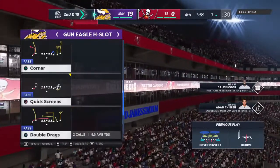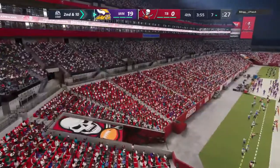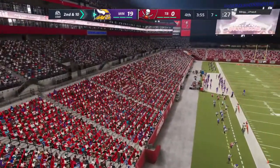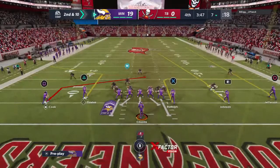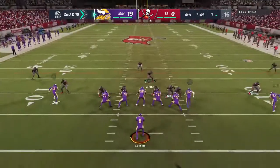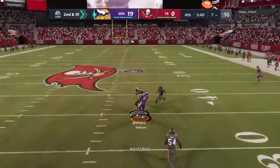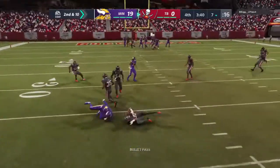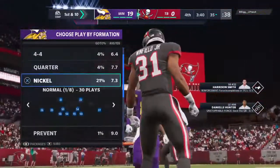2nd and 10 at the 7-yard line. So after the run for no gain, here's 2nd and 10. Working out of the gun, Cousins. He's going to fire one deep over the middle. Into double coverage, and it's intercepted. Picked by Antoine Winfield Jr.